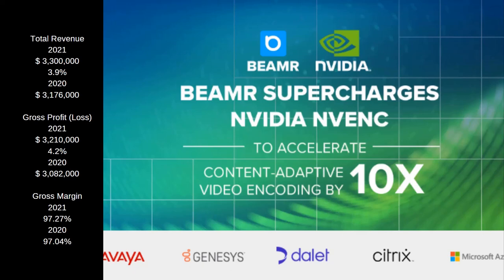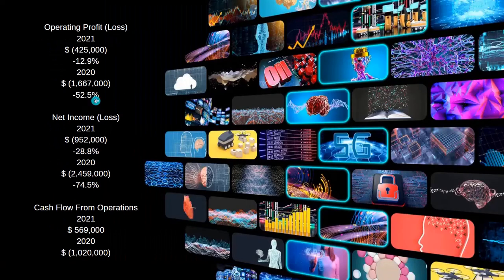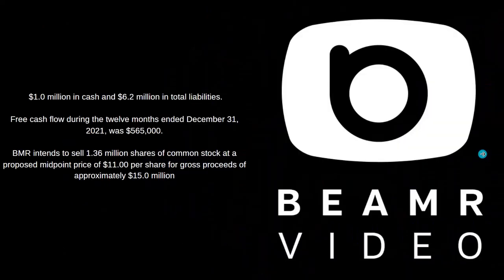Now, the total revenue of this company is $3.1 million in 2020 and $3.3 million in 2021. So they had a slight increase of 3.9% in revenue. This is actually a young company. Gross profit went in 2020 from $3 million to $3.2 million, and their gross margin is 97%, which is insane. They also have Microsoft Azure as a customer. Operating loss went from $1.6 million to $425,000 in 2021. Net loss went from $2.4 million to $952,000 in 2021, and cash flow from operations went from $1 million to $569,000. If we look at their cash, it's $1 million in cash, $6.2 million in total liabilities, and their free cash flow is positive $565,000.